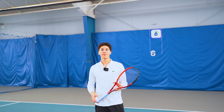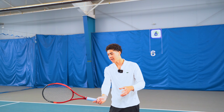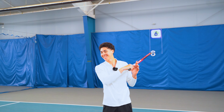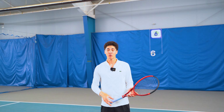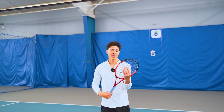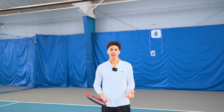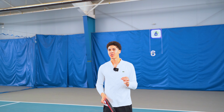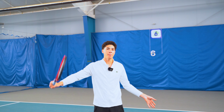Now, the common belief is that pro players are keeping their eyes glued at contact point in order to see the ball. Now, the issue with this myth is that once the ball reaches over 25 miles per hour, it's actually impossible for our eyes to see anything that happens at contact point, and the ball is only in our string bed for a fraction of a second. So if pro players aren't seeing the ball, why is it that they keep the head back?